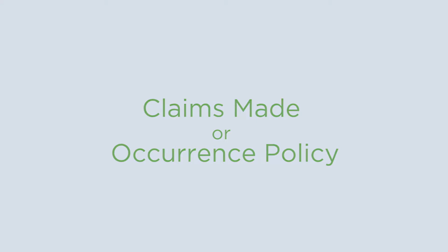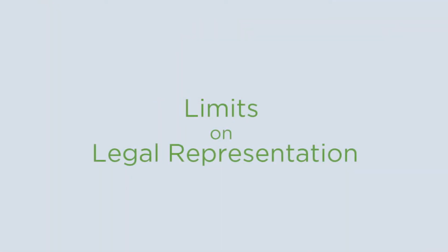Second, after determining the limits of liability, you'll want to decide whether a claims-made policy or an occurrence policy is right for you. In a claims-made policy, coverage is triggered if a claim is filed while the policy is in effect. In an occurrence policy, coverage is available for incidents that happen during the policy period, even if the policy is no longer active.